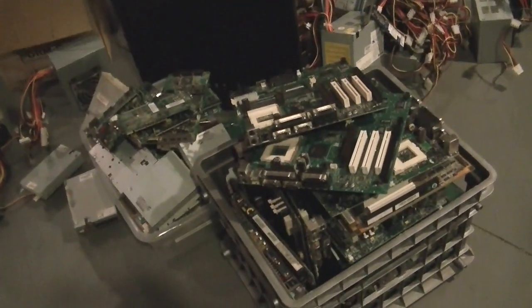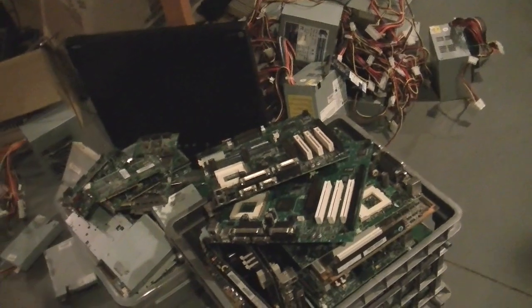Okay, so most of the scrap was accumulated from 2 weeks ago. Jesus, that scared me. Most of the scrap was accumulated from 2 weeks ago, although I got some of it this week.